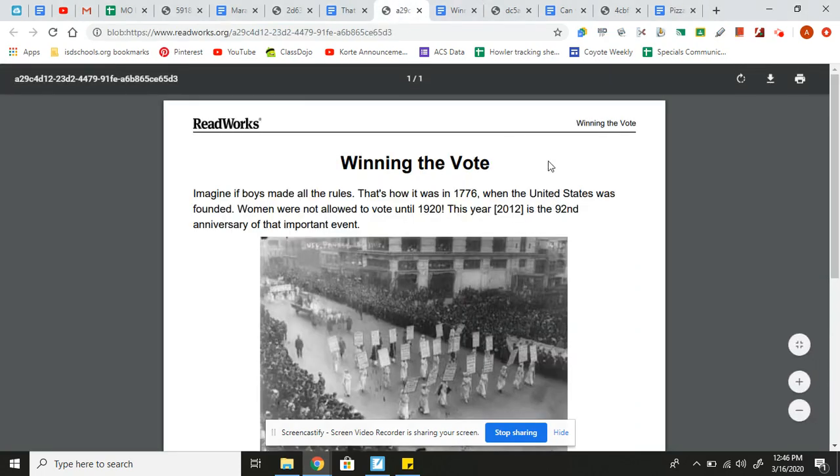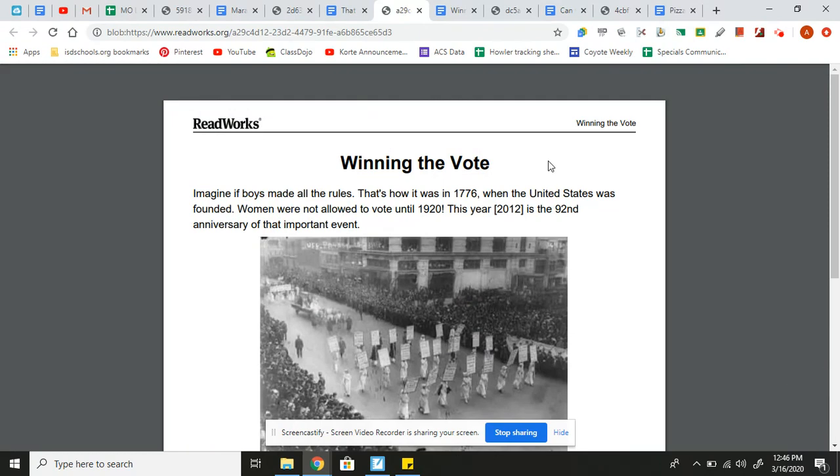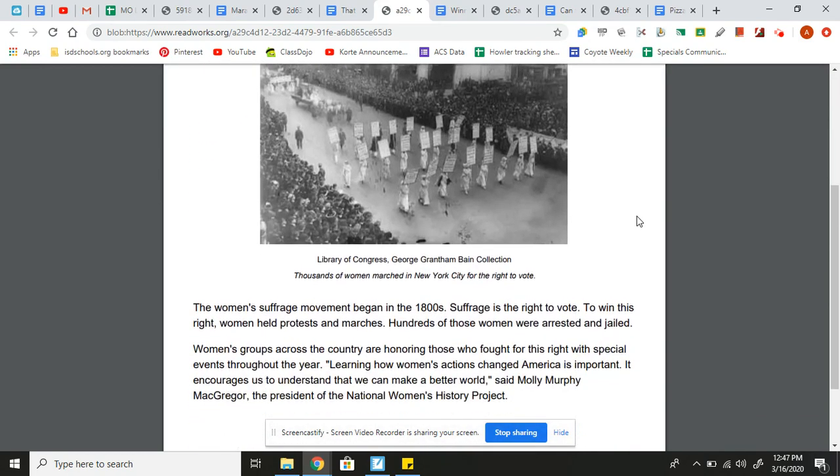So this article is called Winning the Vote, and it is an article from ReadWorks. Imagine if boys made all the rules. That's how it was in 1776, when the United States was founded. Women were not allowed to vote until 1920. This year, 2012, is the 92nd anniversary of that important event.